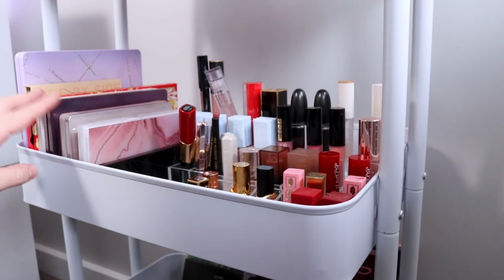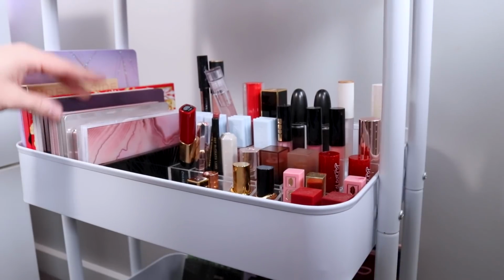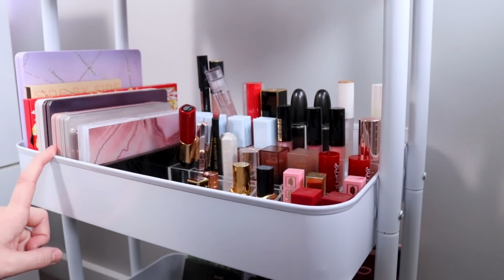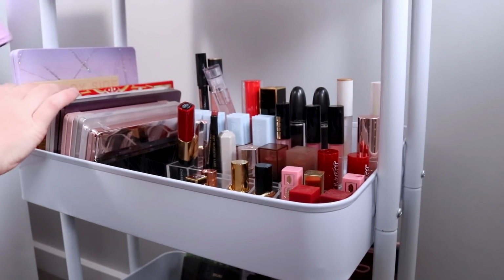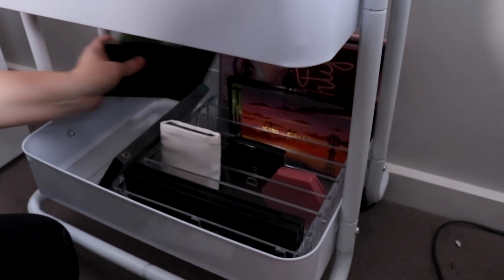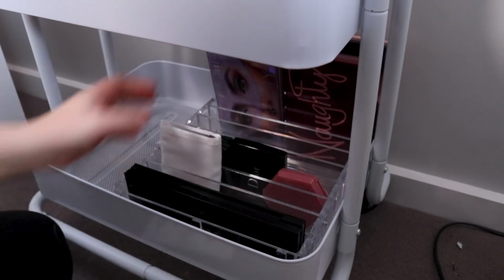but I have 1, 2, 3, 4, 5. Actually, I have 6, so I might do 6 days of Natasha Denona because I also have the Lila palette, which actually maybe I'll move over here. Yeah, hold please. I'm actually going to get the Lila palette. I just grabbed my Lila palette. I'm actually going to move out Huda's Rose Quartz. Let's fix up down here now. I don't have to have them all hiding as much.